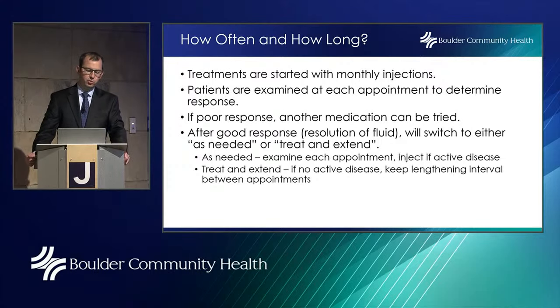So then the question is, well, how long am I going to need these injections for? And that's the difficult question to answer at the beginning. Some people will need injections every month for years. Some people will need a few injections, and there's a lot of people in between. After we see a good response, which we would like to see all the blood and the fluid disappear, then we'll switch to a strategy to try to minimize injections for patients.